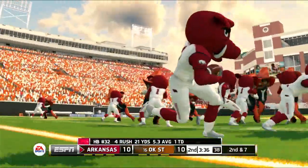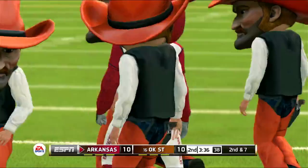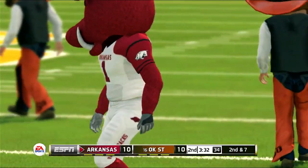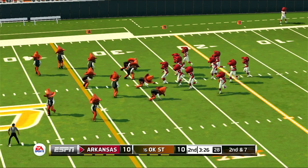Hits him hard at the 28. So the old counter gets 2, maybe 3 yards. That'll make it second and seven. Ball on the 28-yard line.